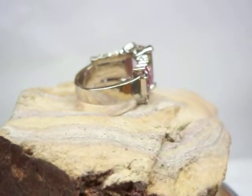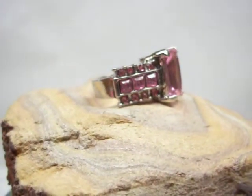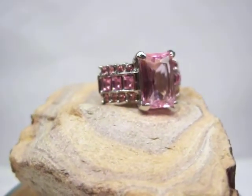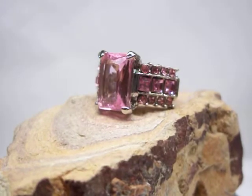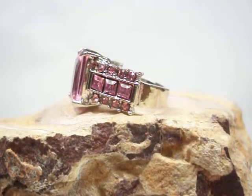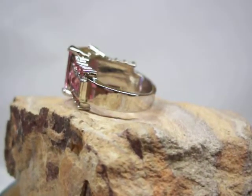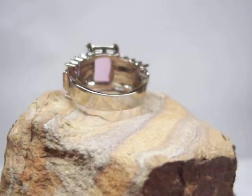Next up, ring number 32, approximately size 6 1/2. Pink stones, and the ring is silver tone. I'm going to wait a little bit till it shows the back. All right, there it is. Again, ring number 32.